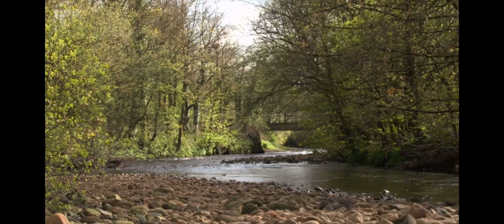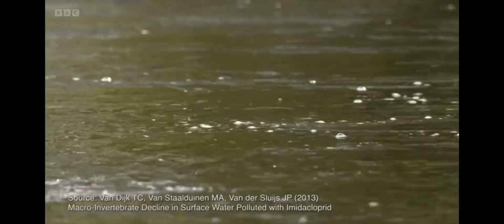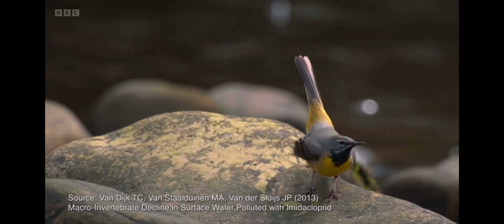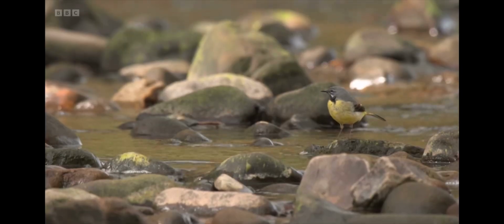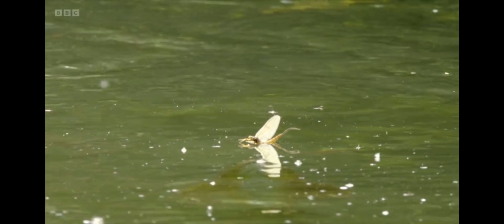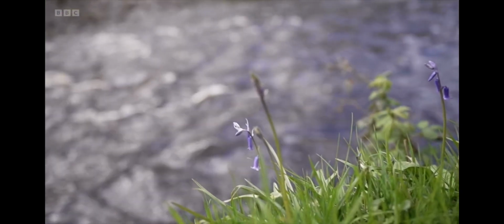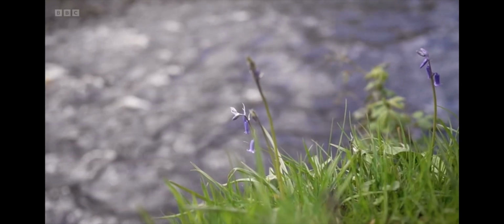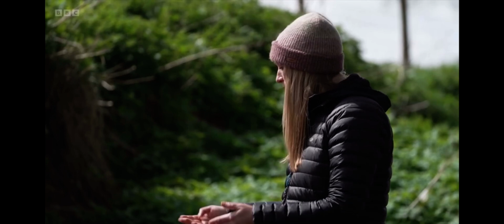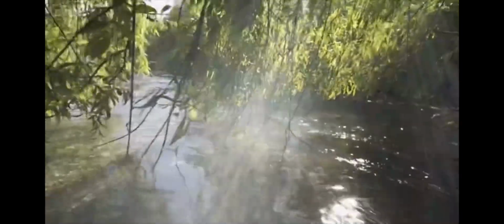Insects aren't the only animals impacted by pesticides. In 2013, a study in the Netherlands found bird life dropped 30% when these chemicals were found in the environment. This study is cited as proof they can kill off the base of the food chain. Without the base of our food web, our vertebrate communities would cease to exist, and many of our plant species are relying on invertebrates. Yeah. So it would just be total ecosystem collapse if we lost invertebrates from the watercourse.